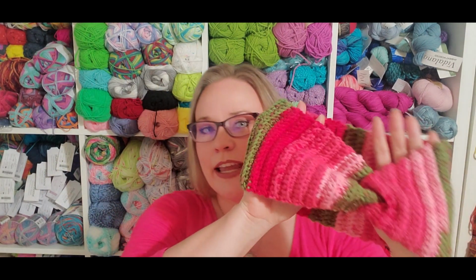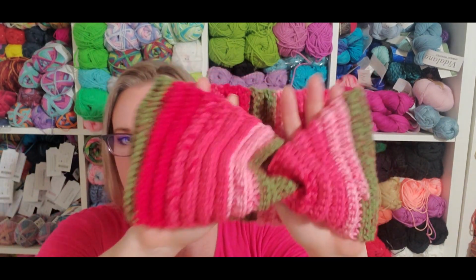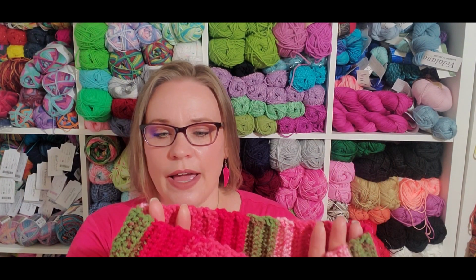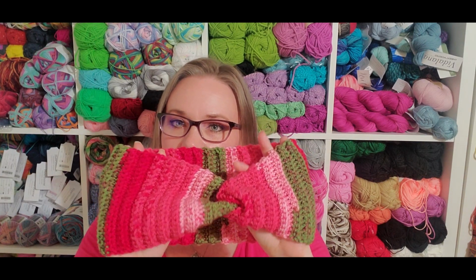I did a knotted headband out of the Premier Sweet Roll Fruits. This is the guava color. The other one's blueberry. And this was a back loop single crochet all the way around. And you do this like foldy. It's a serpentine fold. And you sew it shut to do the knot.